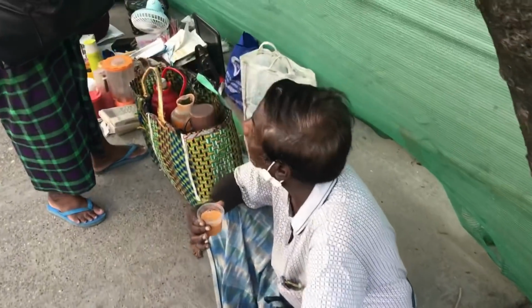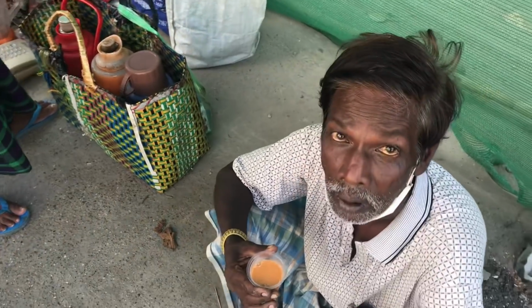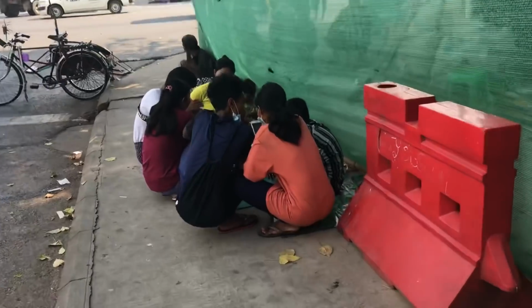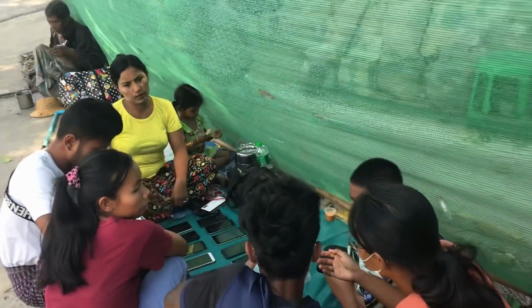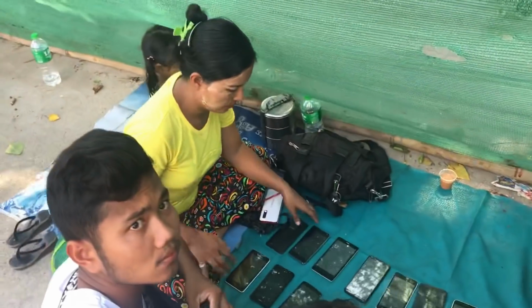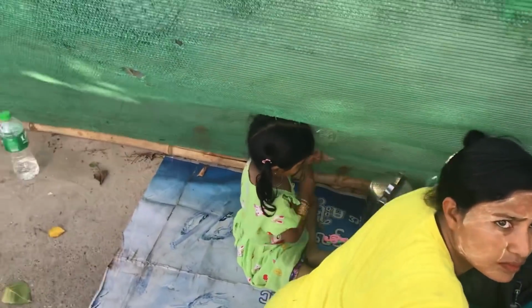A man is drinking tea. This is an Indian origin man. On the right side, a group of young people are checking second-hand mobile phones before purchasing. As you can see, these are second-hand mobile phones. This lady is selling various kinds of second-hand mobiles.